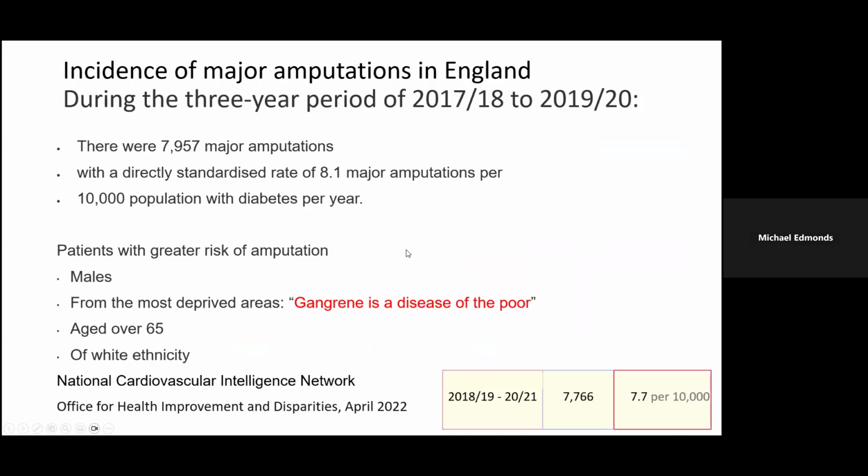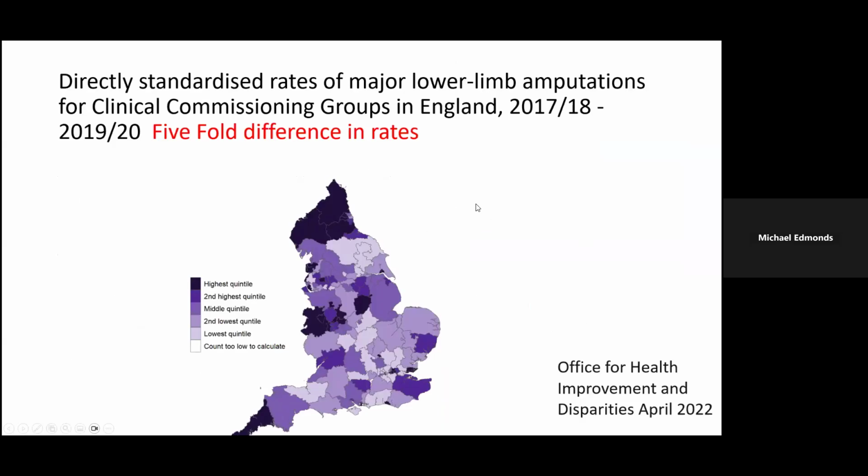If we're not successful at this, and we patently aren't successful, as between 2017-18 and 2019-20, there were nearly 8,000 major amputations. Patients with a greater risk of amputations were males from the most deprived areas, supporting the aphorism that gangrene is a disease of the poor, aged over 65, and white ethnicity. We've had slightly more recent data up to 21, but similar results. There's a fivefold difference. There's a postcode lottery of the amputations.